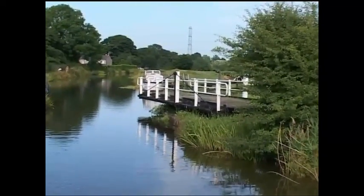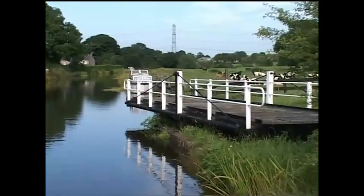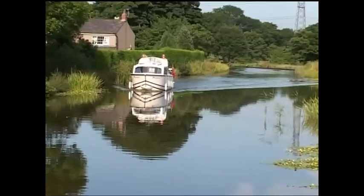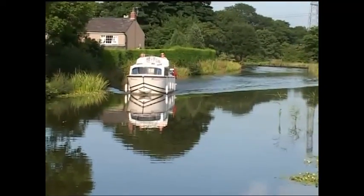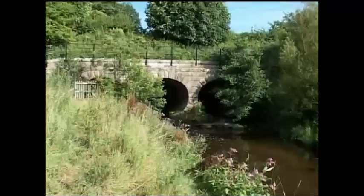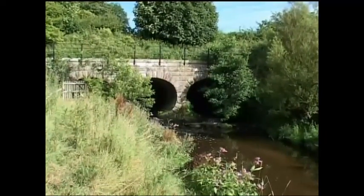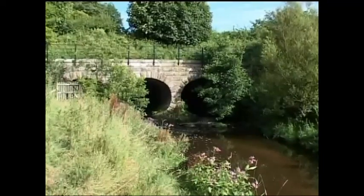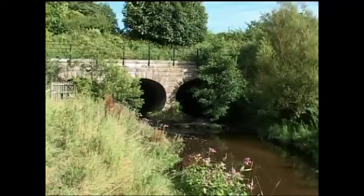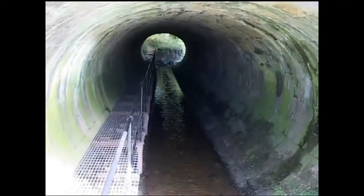2 out of 3 original swing bridges remain on the canal. This one at Hollowforth is normally left in the open position. It's easy to miss Hollowforth Aqueduct from above, but take the trouble to go below and you find a fascinating triple culvert construction. There's an elevated walkway taking a footpath through the northernmost culvert.